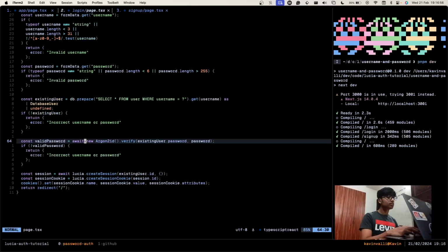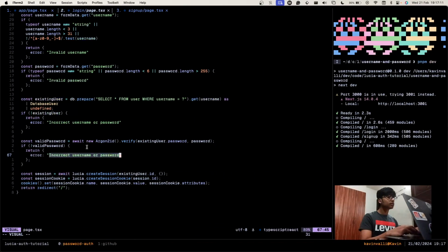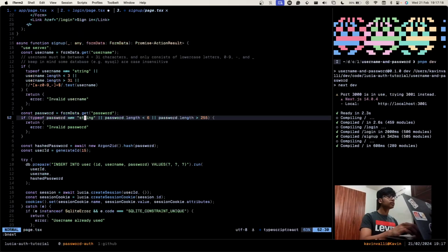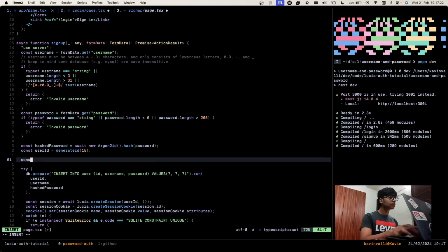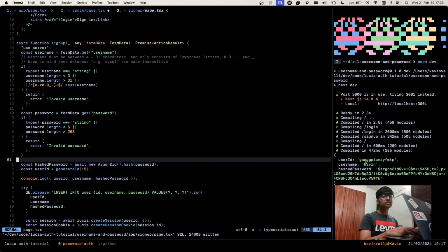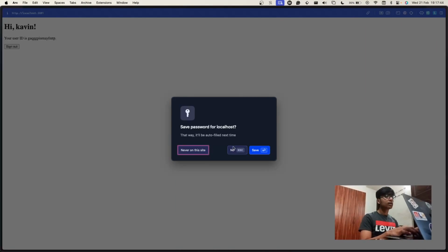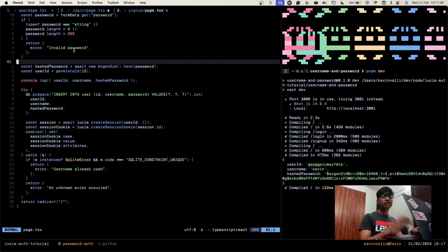So that's what this is doing. It's a promise which is being returned back as a Boolean. If it's a valid password, we continue; if it's not valid, then we just return incorrect username or password. So basically, if I log the password out over here and continue, it generates the user ID, username, and hashed password. See how this password is really random. This can be generated only by the Argon2id, which is being used already. And then it just does the same verification as we saw before.